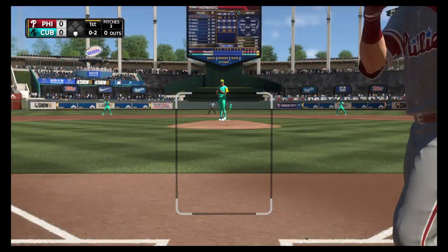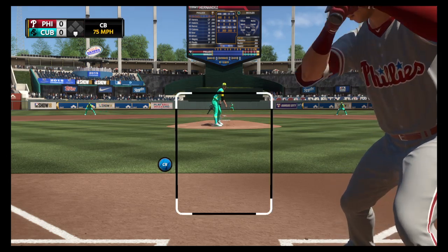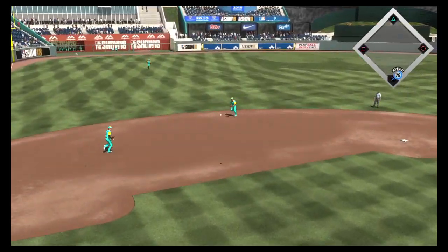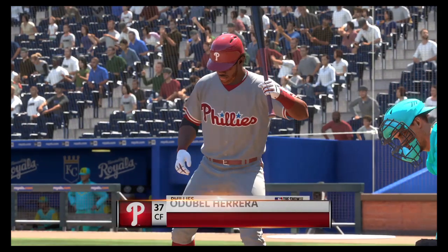He was able to foul that one off, but you could tell he was definitely late. That breaking ball, the pitch before that heater right there, definitely threw his timing off. 1 ball and 2 strikes to count. Looped out towards short, and this will be flagged down easily for the first out of the inning.